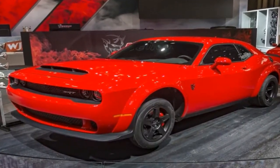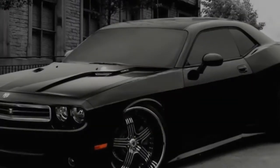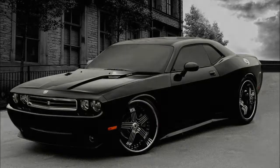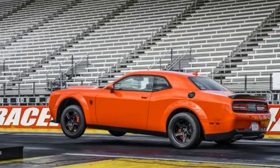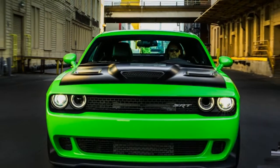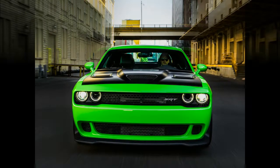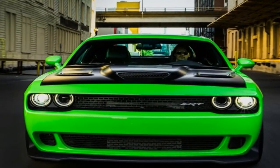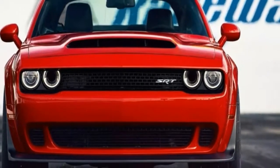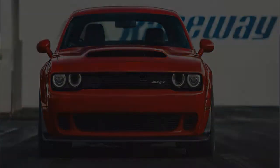Buyers can opt between the standard 2.62:1 final drive ratio, or a 3.09:1 setup for enhanced launch capability. An 8-speed automatic is fitted as standard to the Redeye. When equipped with the wide body package, which bumps up the car's overall width by 8.9 centimeters, the Redeye is capable of going from 0 to 60 miles per hour, 0 to 97 kilometers per hour, in 3.4 seconds, hitting a top speed of 327 kilometers per hour, and dispatching the quarter mile, 400 meters, in 10.8 seconds at a speed of 211 kilometers per hour.